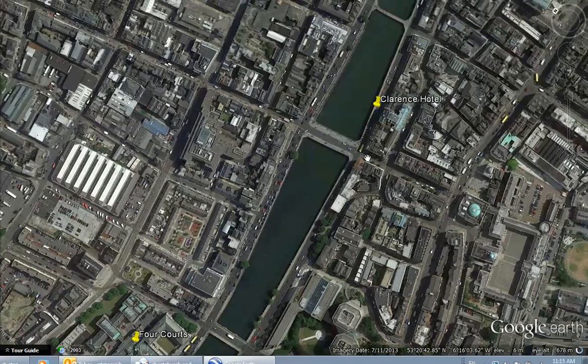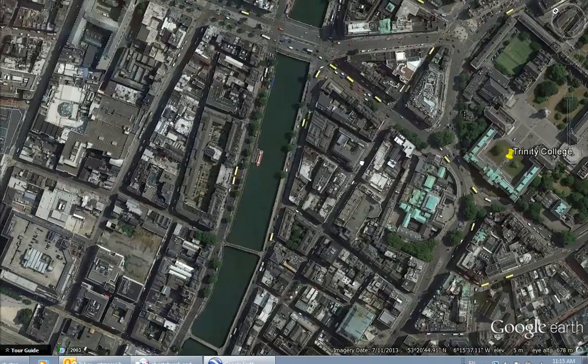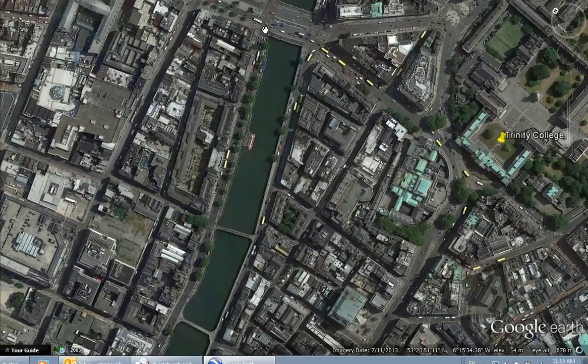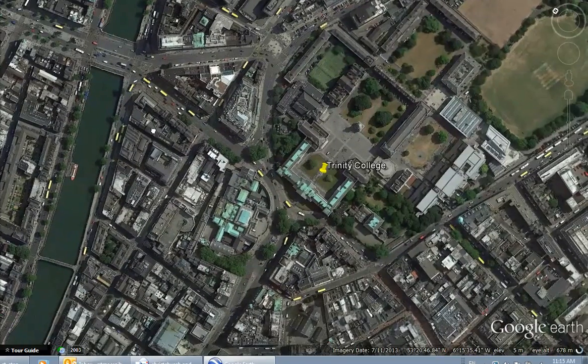And if you go down here is the Clarence Hotel, where Katie and I stayed when I came over to do some legal work in an air crash thing there, about 2000 I think it was. And you go back along here, and there's O'Connell Street Bridge, General Post Office right there, Trinity.